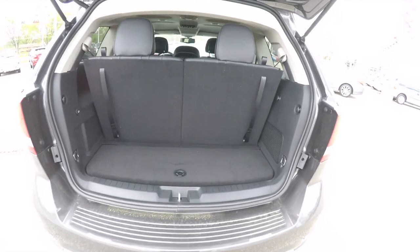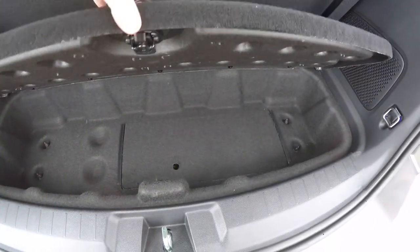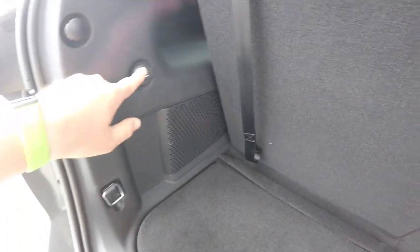All right, let's take a look at the luggage area. It's nice and spacious, even with the third row seats up. And you have more storage underneath this nice little panel here. Inside this is your jack and tools. A couple tie down hooks. And a 12 volt power point.